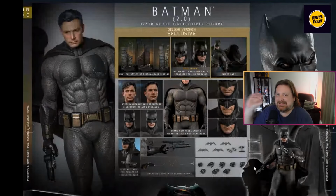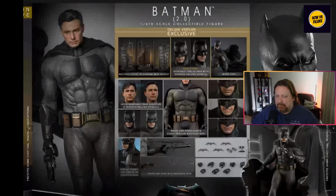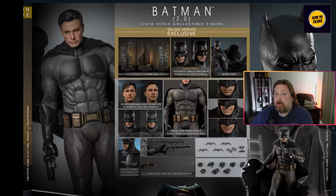This is one I think that is being overlooked. If a Batman figure can be overlooked, I feel like this one is, just because of all the ones we're getting right now. I don't hear this one being talked about near as much as other ones, and maybe it's because the release date is a little further out, but this is one that you do not want to overlook.